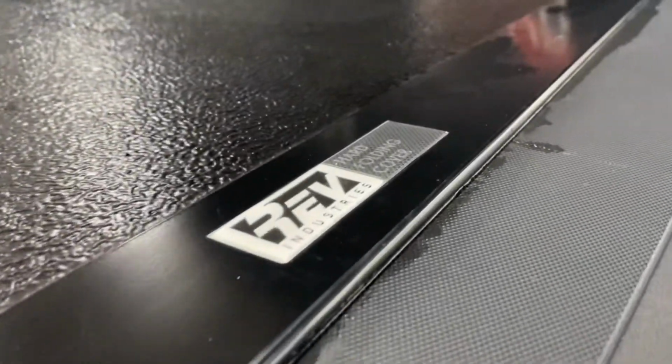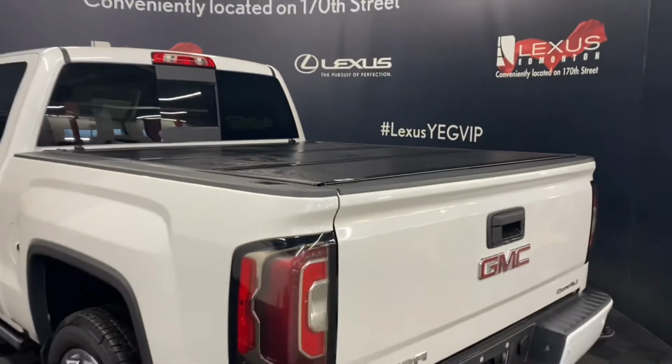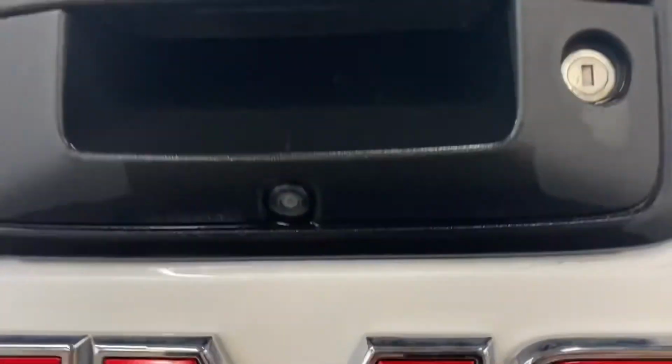Moving to the rear, we see your Rev Industries hard folding cover over top of your 5'8" box. Under the tailgate handle is where you have your reverse camera, and inside we see the factory Denali box liner.